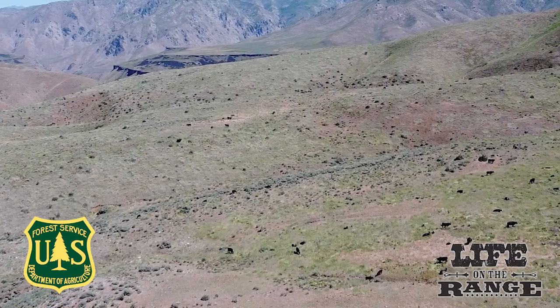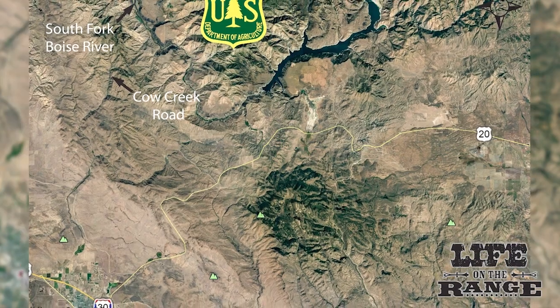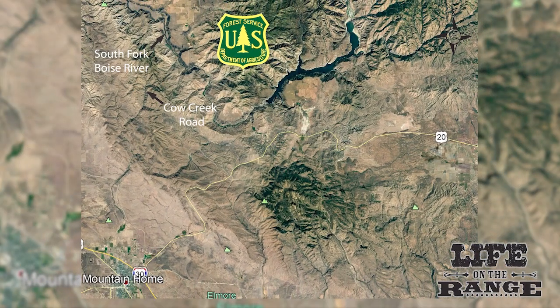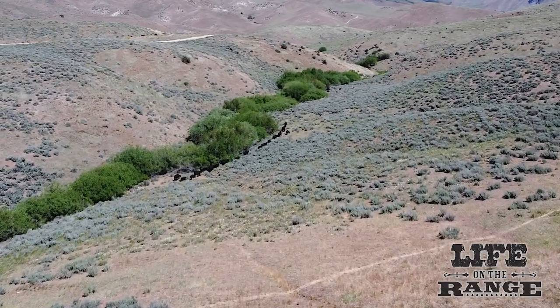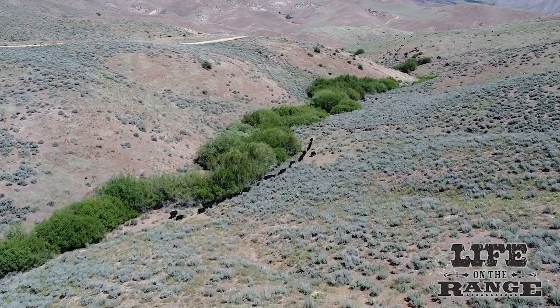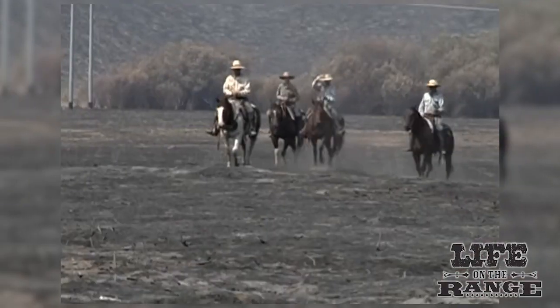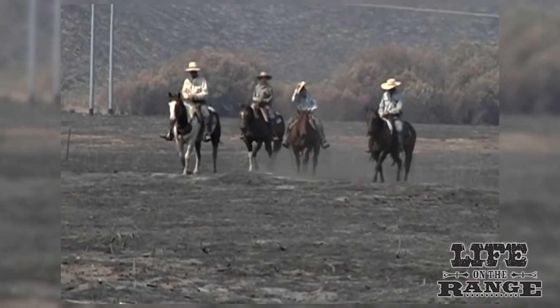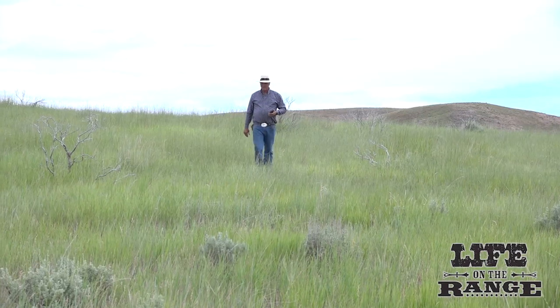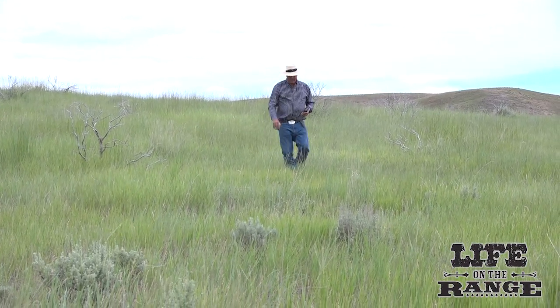Many parts of the Boise National Forest are managed for multiple use. Near Cow Creek Summit, west of Mountain Home, Angus cattle graze on mountain slopes. These are known as rangelands, which provide nutritious forage for livestock and wildlife. These are working lands for local ranchers like Charlie Lyons and Jeff Lord. The grazing pastures are a crucial part of their cattle operation.